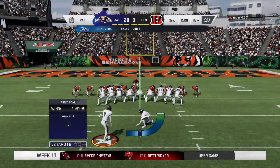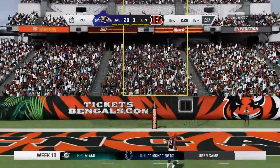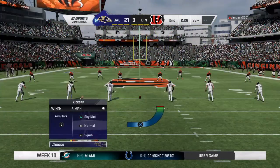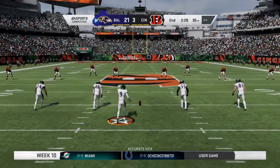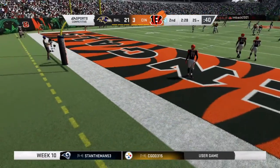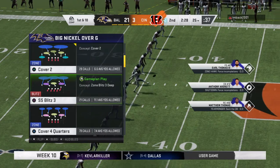Tucker now for the extra point. And it's 21-3. So they'll get another shot on offense following that pick six. And now the kick is away. And this will be a touchback as that sails over the end line.